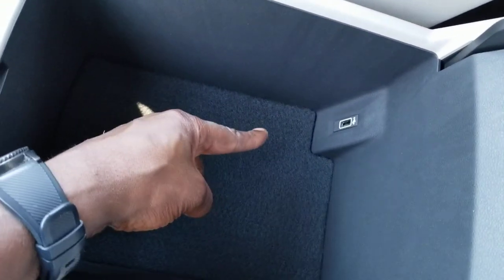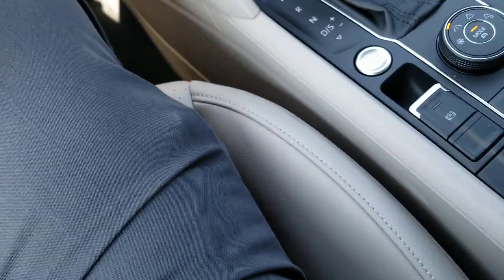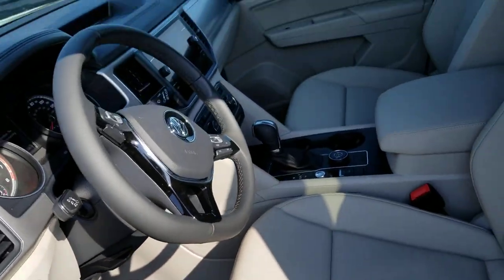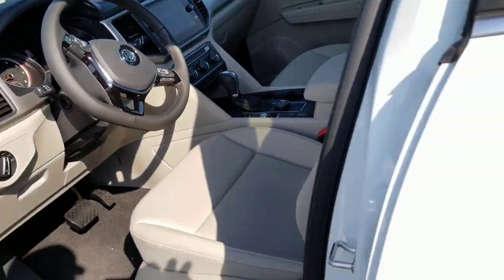Now in this armrest, you do gain a USB port right there with storage and a leatherette covered top here. Then your options for interior color change. You do get the Shetland interior color option and a black one as well.